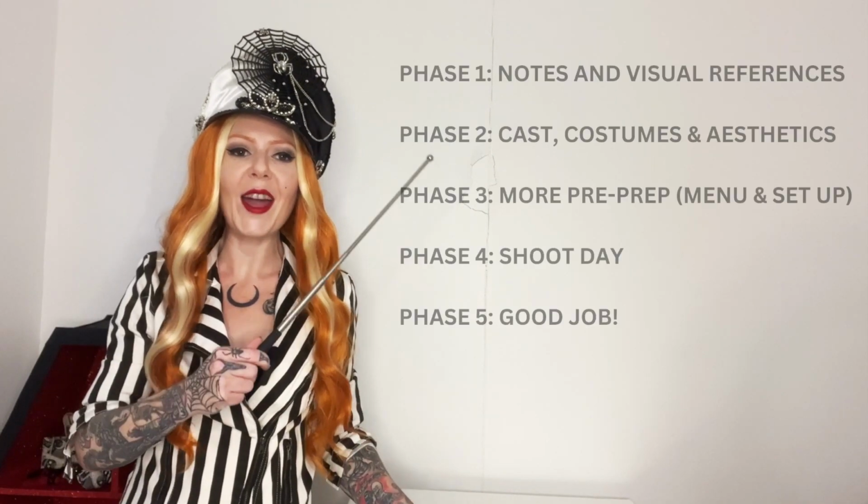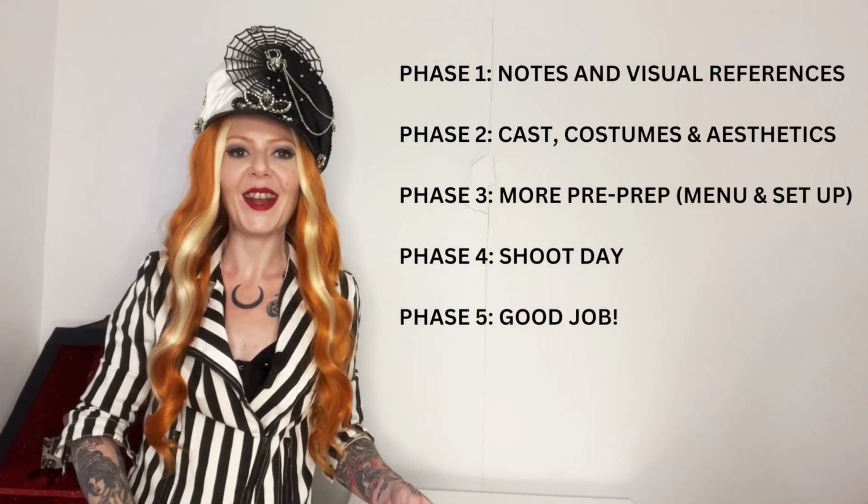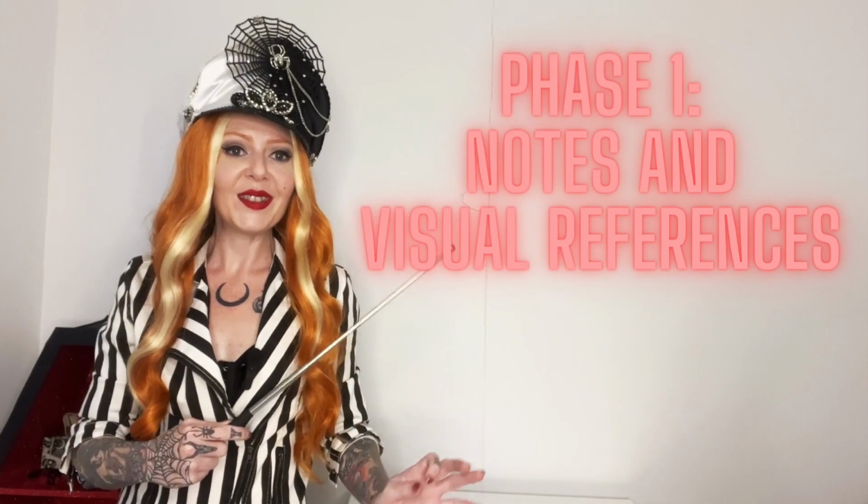I have divided the organizing of my shoot days into 5 easy phases that we can follow along with today. Starting with the very first and arguably most boring one, notes and visual references. Now, you know that scene in Hot Fuzz where Nick Angel pulls out his notebook and is telling his partner, this is the most important weapon that you have. Your production notes are of the same ilk. They are going to be the most important weapon that you have, and as boring as it is, they are going to help you for the rest of the shoot. To really hone it home how important this phase is, I'm going to point my pointy stick at you.